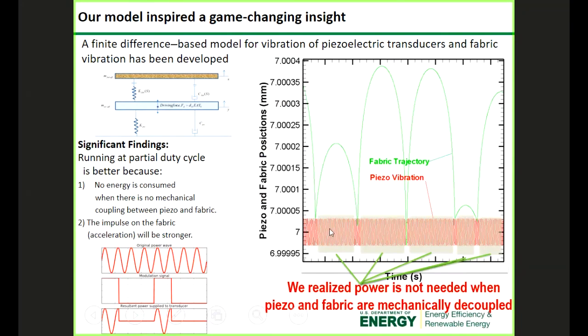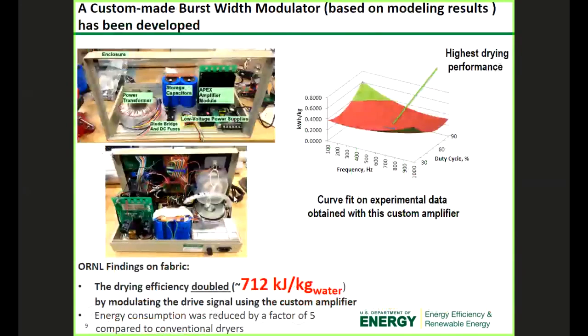So during that time, which is in microseconds, we realized that we don't need to power the piezoelectric transducers. It's not necessary because they are not coupled together. So what we came up with from this analysis was: why not drive these piezoelectric transducers at a much lower duty cycle and save a lot of energy. We did that. In order to do that, we had to design our custom amplifier, and by doing it, we could actually double the efficiency of the drying and achieve drying performance as low as 712 kilojoule per kilogram of water removed. Putting it in perspective, this is about 5 times more efficient than if you wanted to evaporate water.